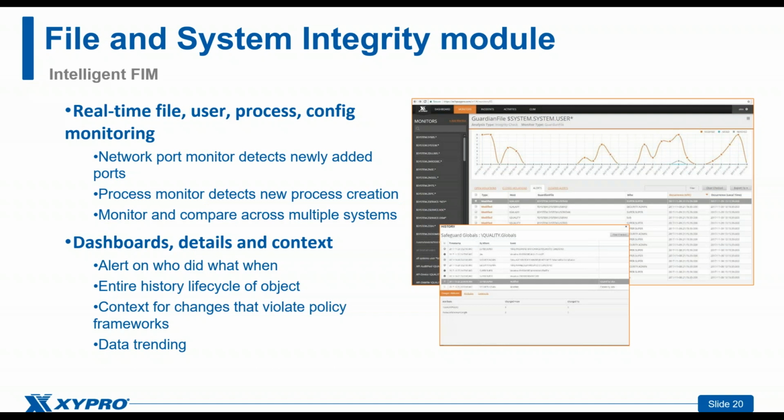This becomes very, very important if an auditor wants to see a history of an object, or for configuration management, if you want to see who's changing system configurations on your system and when they were changed. What was the previous value? What's the new value? Did a change put my system at risk? Did it violate any policy frameworks that I've got? You'll see all of that in one screen.